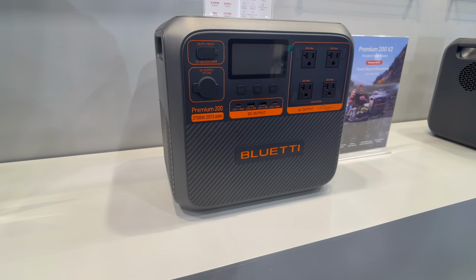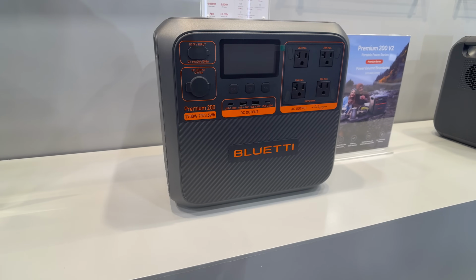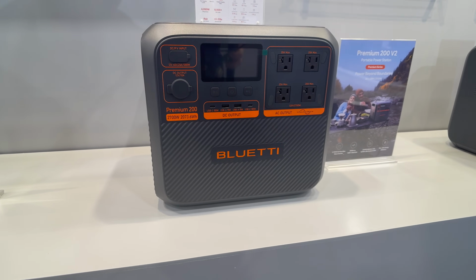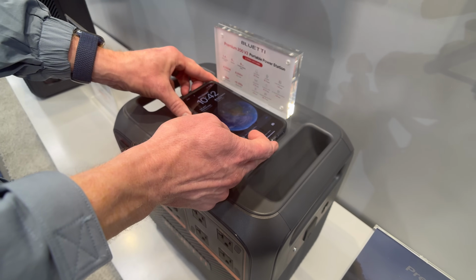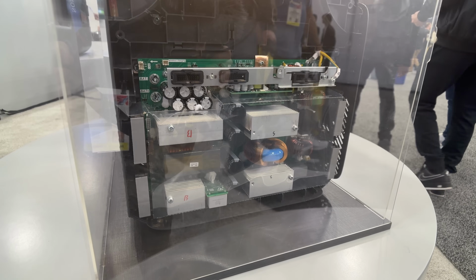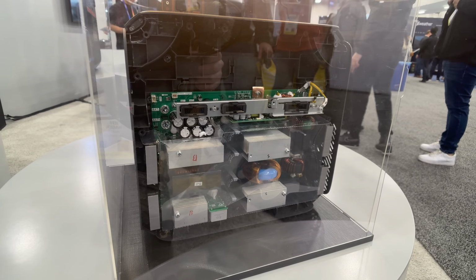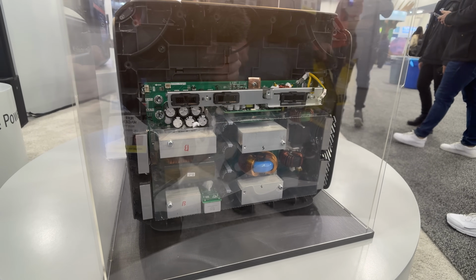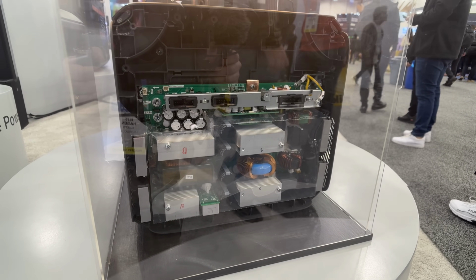The best I can tell, the difference between the premium unit and the standard unit is an extra 100 watts on the inverter and a wireless charging pad on top for mobile phones. One of the EP1300 units had the rear casing removed and covered in plexiglass so nobody shocked themselves. Interesting, the first time I've actually seen them display a unit partially disassembled.